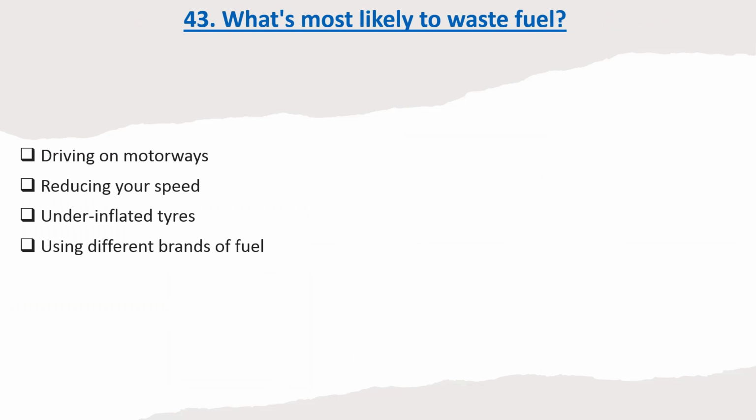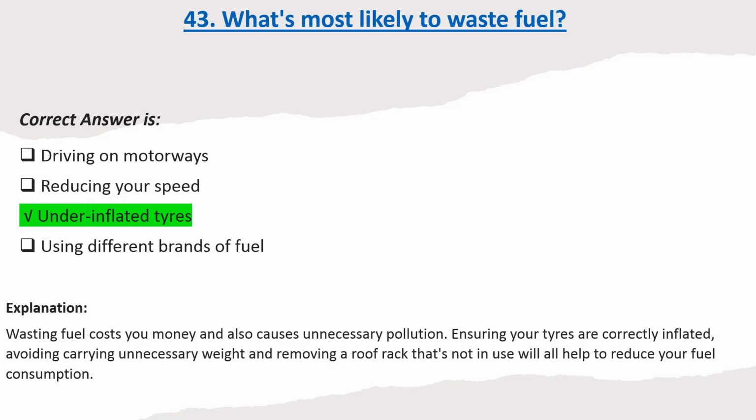43. What's most likely to waste fuel? Driving on motorways. Reducing your speed. Underinflated tires. Using different brands of fuel. Correct answer is underinflated tires. Explanation. Wasting fuel costs you money and also causes unnecessary pollution. Ensuring your tires are correctly inflated, avoiding carrying unnecessary weight and removing a roof rack that's not in use will all help to reduce your fuel consumption.